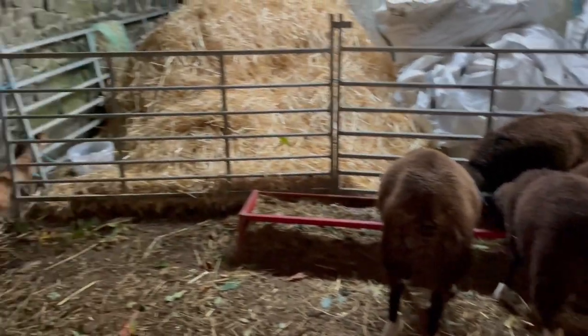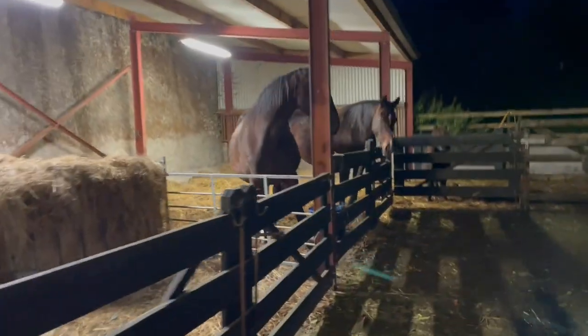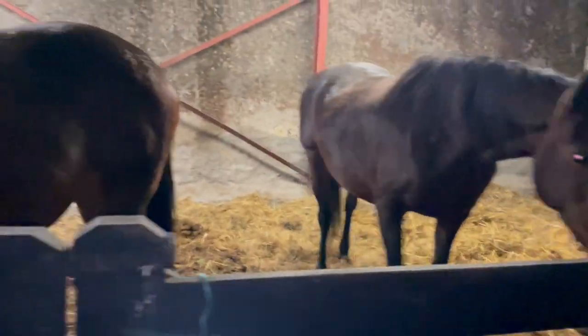And now Inca's hunting a rat in there somewhere. Hey, that's the horse's food. Not very much, it's just a taste. Hey girls, how are you? Yeah, I know. You get that. And you get this. There we go. There's Miss Daisy Rose. Okay.